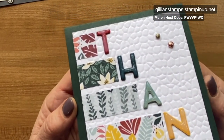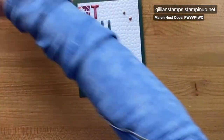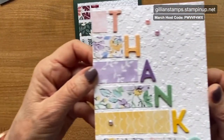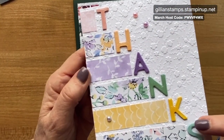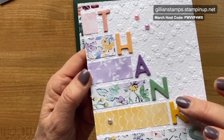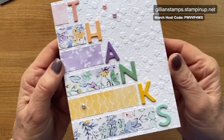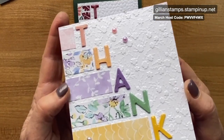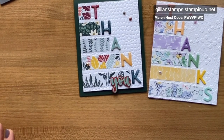So you can see it's a little bit cloudy at the moment, but it'll dry. This one's probably not dry completely because I just did it a couple of hours ago. But, actually, it's pretty dry. Yeah, it's pretty dry, this one. So that's how it looks. So there's that one. Let's show you all three cards.